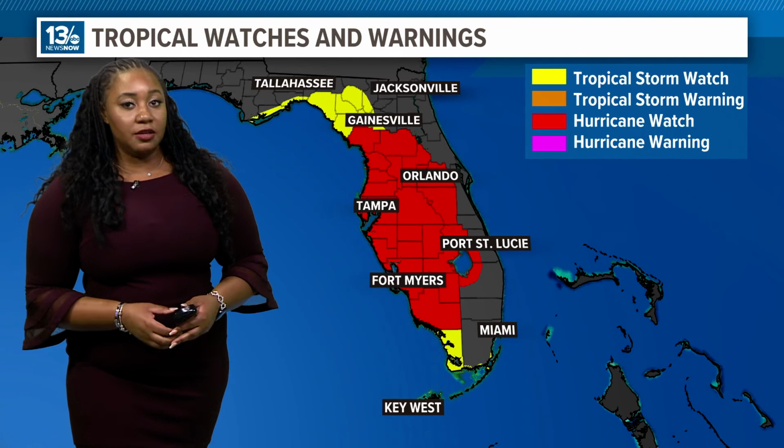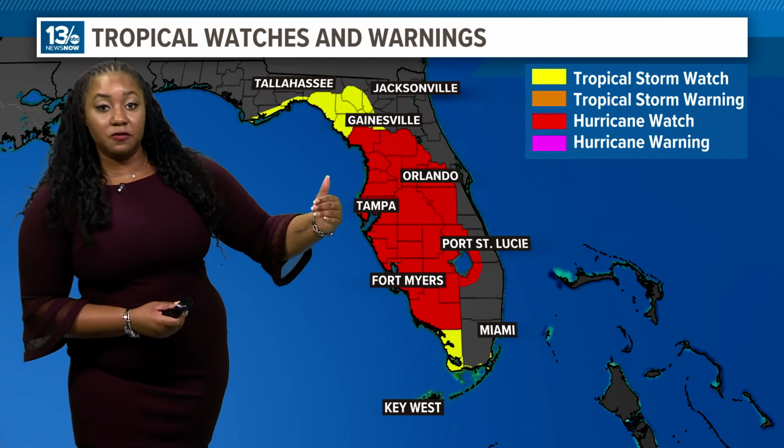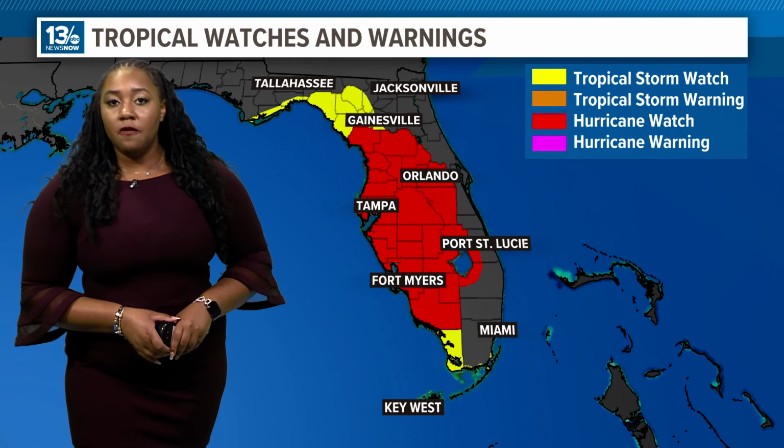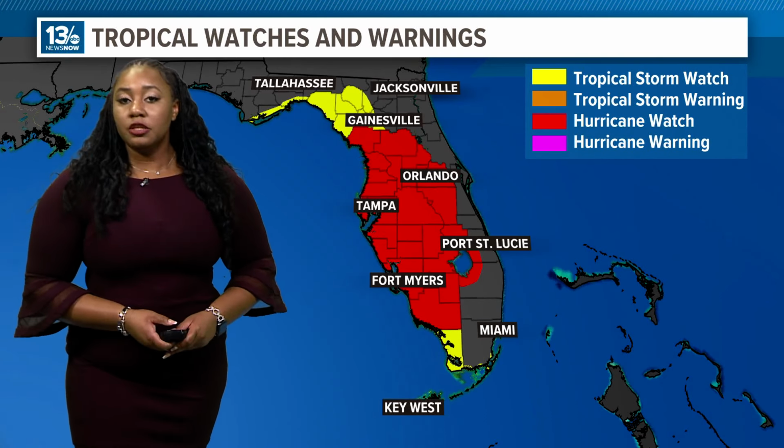Right now, we are seeing hurricane watches in effect for a lot of Florida's western coast, even spreading inland to places like Orlando, with tropical storm watches for places just south of Tallahassee, even getting closer to parts of extreme southern Florida. So here is that model comparison.